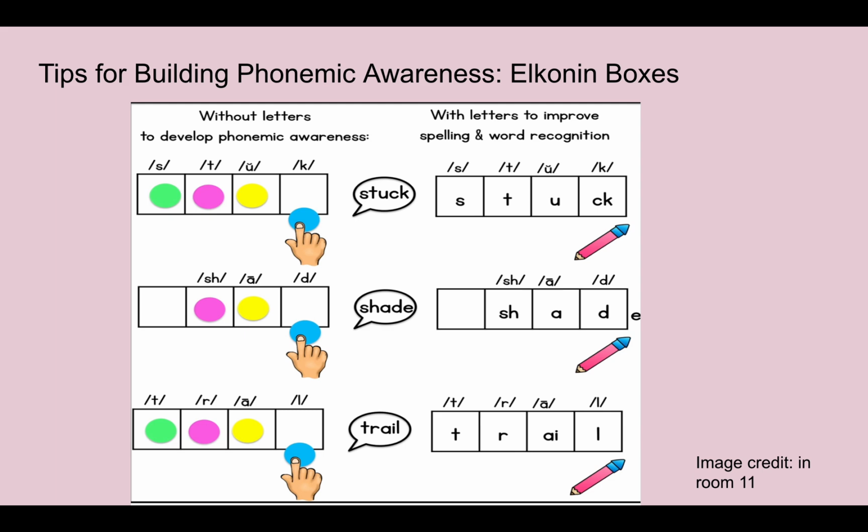So using Elkonin boxes is a great way to build phonemic awareness, decoding, and encoding. Elkonin boxes are also called sound boxes, and they build phonemic awareness by segmenting words into individual sounds or phonemes. To use Elkonin boxes, a child listens to a word and moves a token into a box for each sound or phoneme. Students can draw a dot in each box to represent a sound, or use a whiteboard with pre-drawn boxes and simply erase the dots each time you dictate a word.